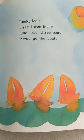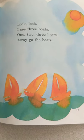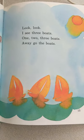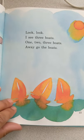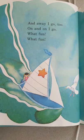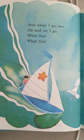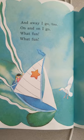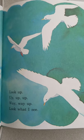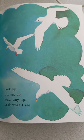"Look, look, I see three boats. One, two, three boats. Away go the boats. And away I go too. On and on I go. What fun, what fun. Look up, up, up, up, way, way up. Look what I see."